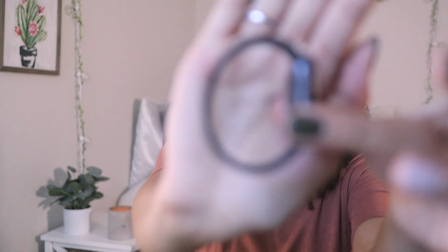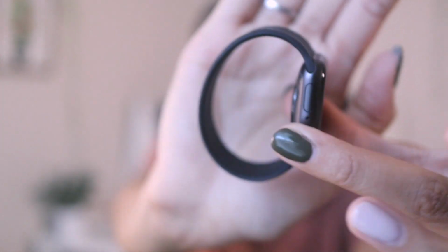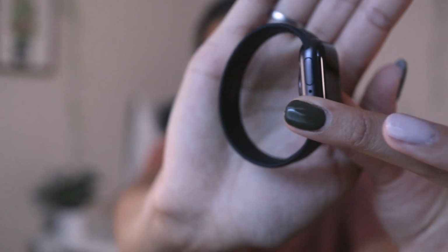Let me take my watch off. So there's nothing to fasten your watch on, so I just literally slide it off, and it's just a straight band like this. There are no circles, holes, any of that stuff. It's just a straight solo loop. And this thing is super stretchy. Let me show you guys. Ugh. And so it's super stretchy.